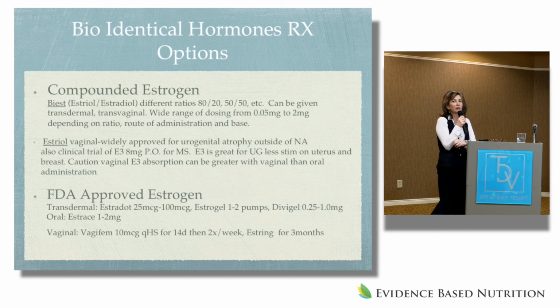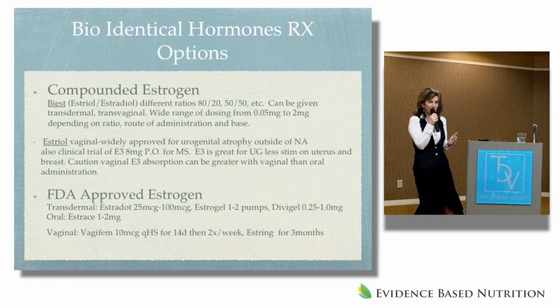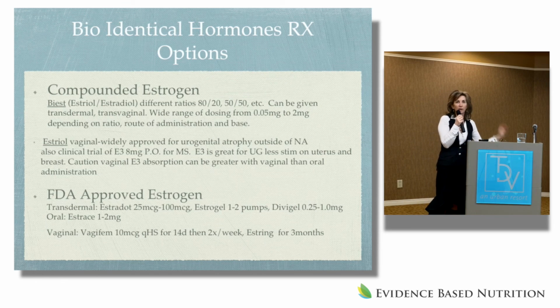So you can really rest assured that patient, like even if they have a strong family history of breast cancer, or they have breast cancer and you've tried everything else and there's nothing else for them to use, you still can use Vagifem.